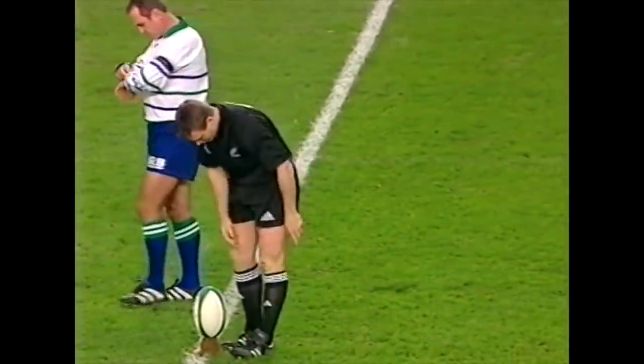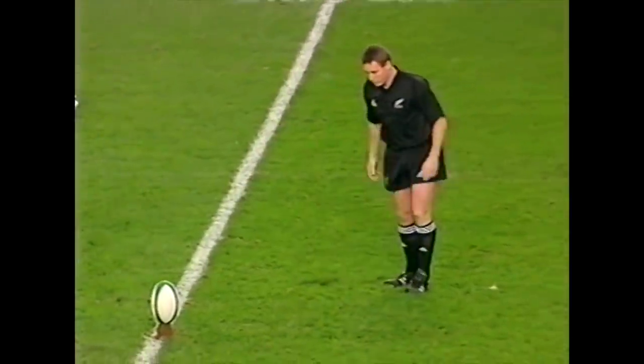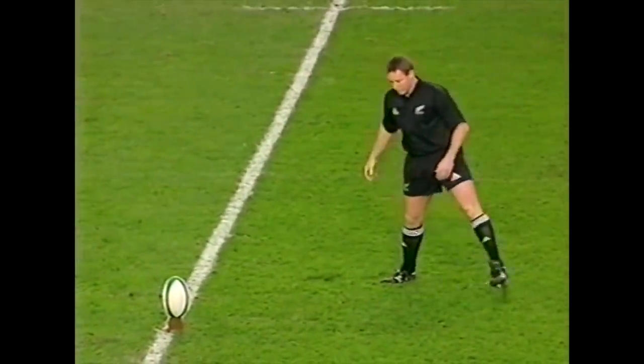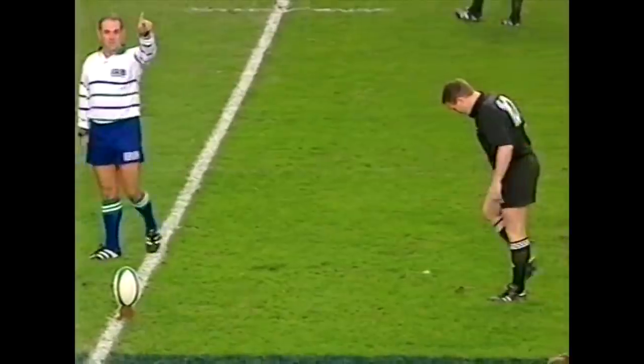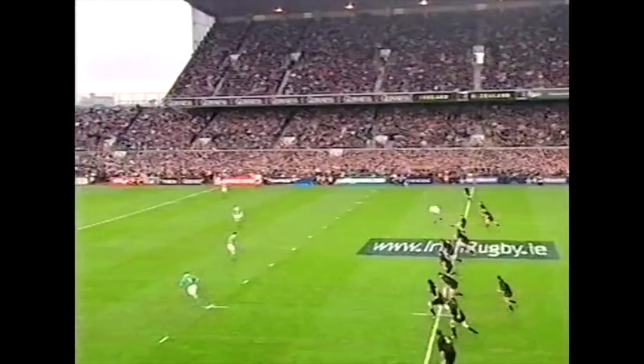Ireland perhaps standing on the verge of history. But make no mistake, this All Black side might be new and fresh-faced, but they are still mighty, mighty opponents. And Andrew Mertens gets us underway.